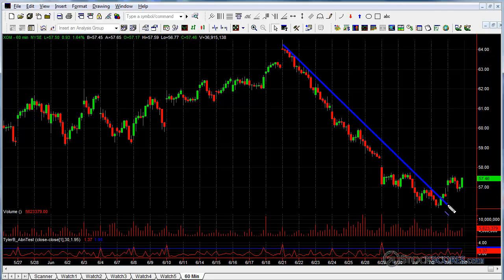And there was a couple that I was watching today. This is ExxonMobil, and you can see that it broke its downward trend line on the open today and then started to trade sideways. So it held up better than the overall market. So I think ExxonMobil is a stock to watch. If we get a break to the upside from this rising bottom that is building right now, I'd be a buyer of ExxonMobil.